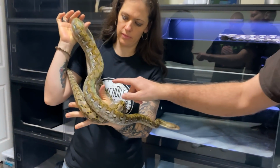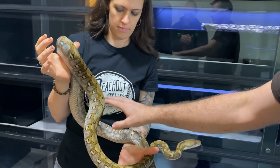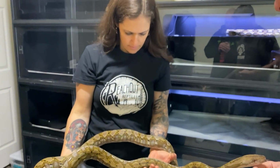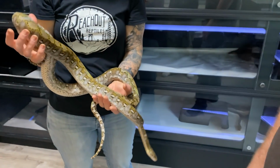You can see a lot of similarities. Got a little bit of zigzagging in this line, but the black is not as defined. It kind of speckles out. Still a ton of color. Silver side spears. Hi, honey. How you doing? So that's a really nice pure locality.